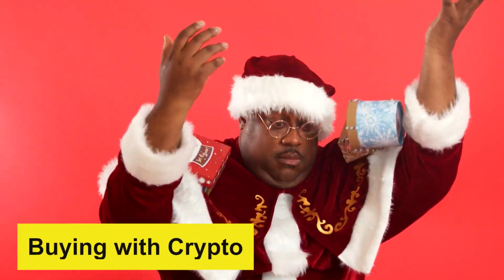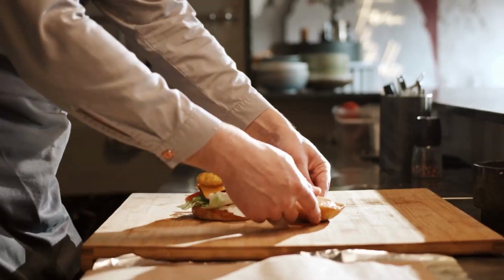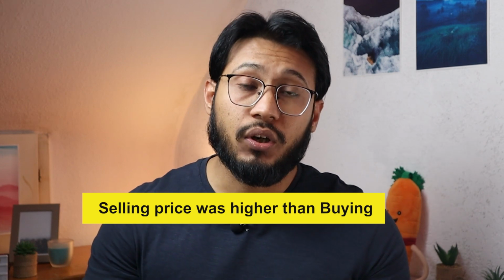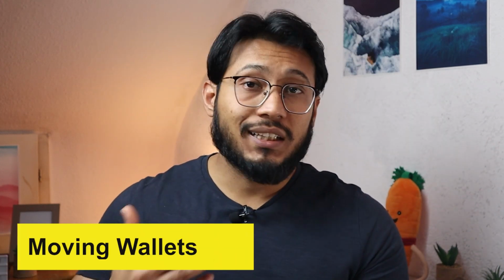Next taxable event would be if you buy anything with your cryptocurrency. When I say buy anything, I mean anything. A software, computer hardware, even if you buy a burger with your Bitcoin, this can be taxable, if at the time of buying the burger, the value of your Bitcoin was higher than when you bought it. What isn't a taxable event is holding your cryptocurrency, moving it from one exchange to another, moving it from a hot wallet to a cold wallet, or the other way around. These are not taxable events.